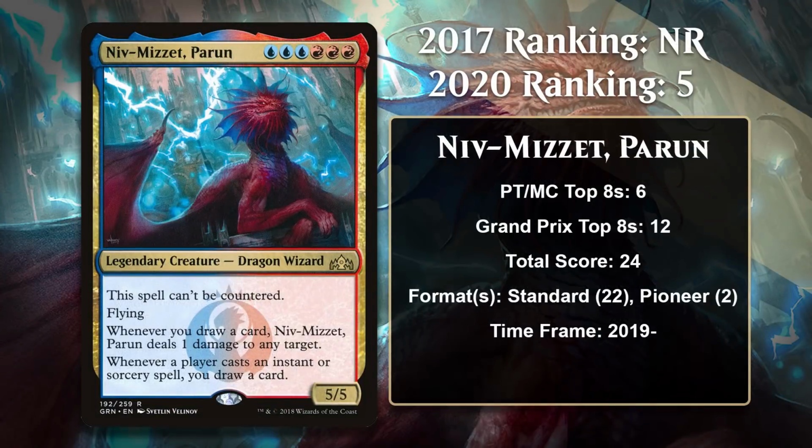At number 5, it is Niv Mizzet Perrin, another newcomer. This incarnation of Niv Mizzet, like all incarnations really, is a big flyer that's also a value engine. At worst, you get a 6-mana 5/5 flyer who pings something on every one of your draw steps, but it's usually going to do a whole lot more than that. That's because the decks that run Niv Mizzet tend to be able to draw cards in other ways, and also, Niv Mizzet can draw you cards on its own anytime someone plays an instant or sorcery.